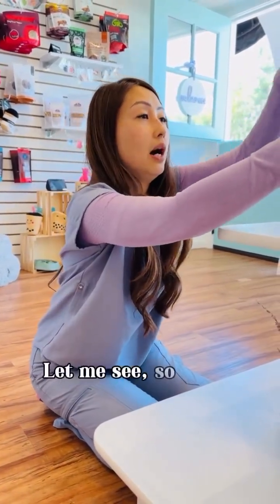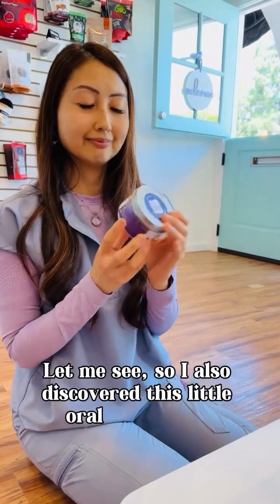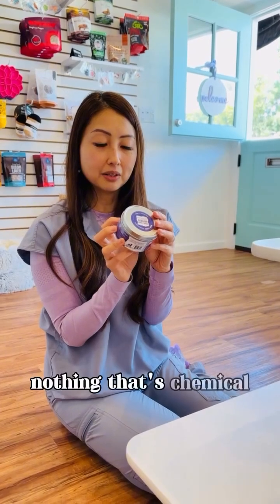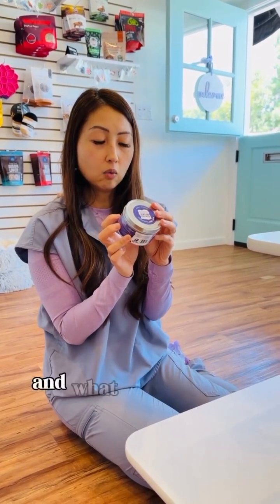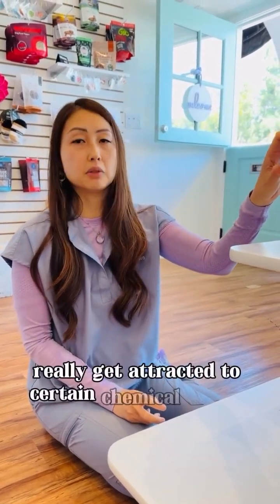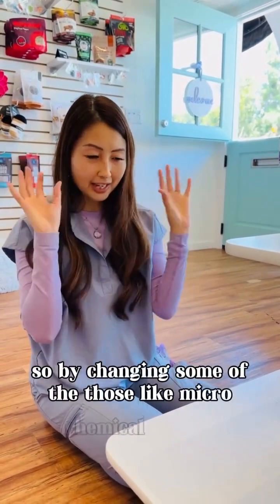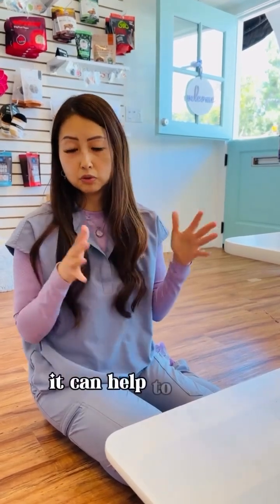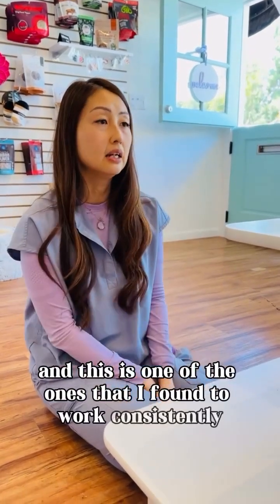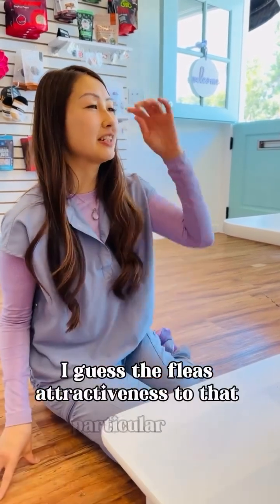I also discovered this little oral supplement, and it has really natural ingredients, nothing chemical or toxic. Fleas really get attracted to certain chemical signals in the body, so by changing some of those micro chemical signals, it can help to repel fleas. This is one of the ones I found to work consistently for decreasing the flea's attractiveness to that particular pet.